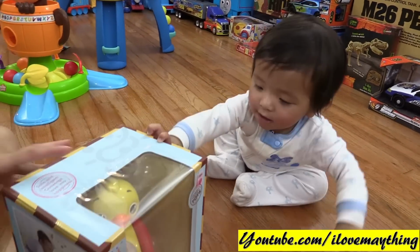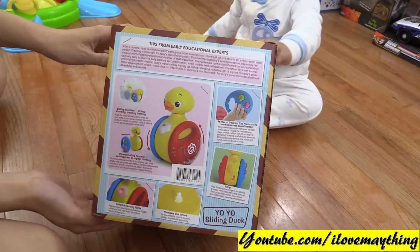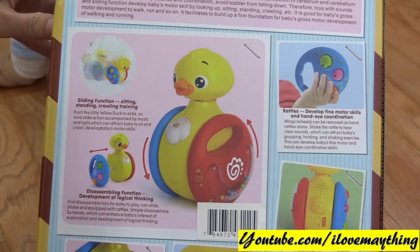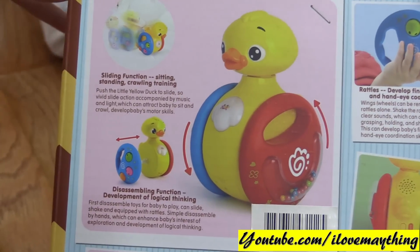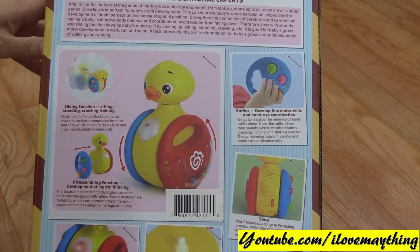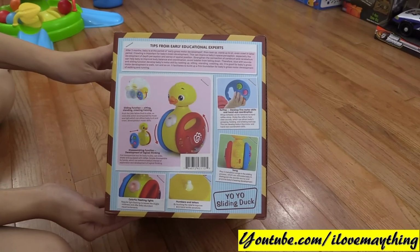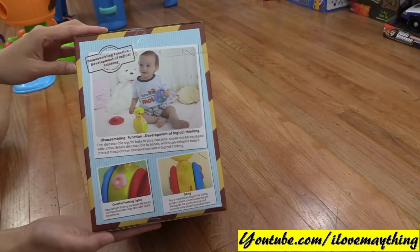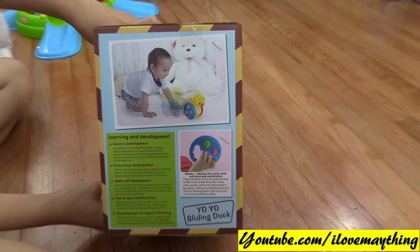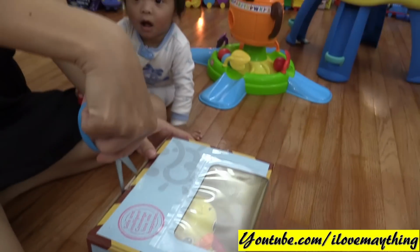Open it. Cute. So cute. Wait, Mommy, can I see the back of the box? Okay. Nice. Oh, so you can remove the wheels. Look. Yeah. So you can remove the blue and red wheels. Nice. The side, Mommy. The other side. Okay, unbox it, Mommy. Go, go, go, go.